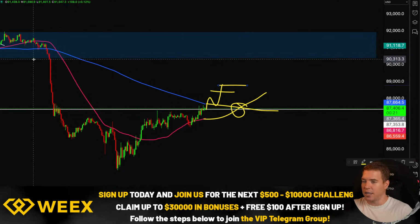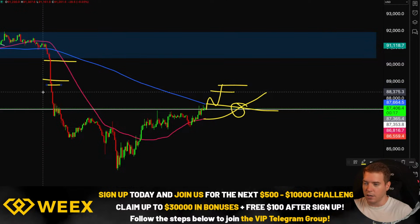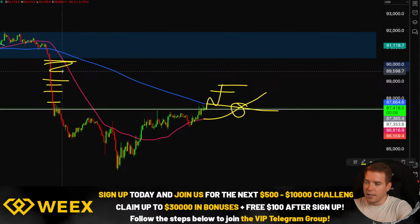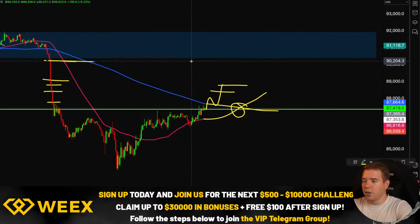So why exactly these levels? Because we have imbalance after imbalance right now. So here, this is all imbalance levels. We have one imbalance here, then there's an imbalance, and then also here this is an imbalance. Each of these imbalances needs to be filled. So it means all the way up to like $90,200 approximately.